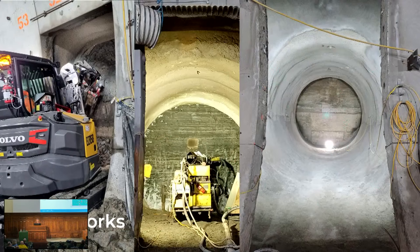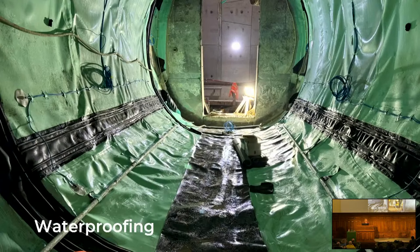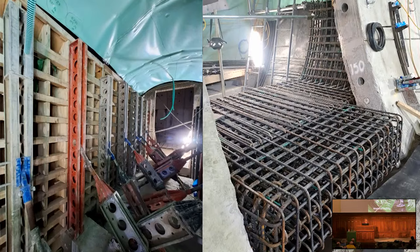And then we could start the SCL works once all the ground treatment's done. So you can see there our Volvo excavator, which was used, and what a tight squeeze it was between the segments. And you can see on the right the lovely finish that was created. Once the SCL works were done, we used sheet membrane for waterproofing. Another advantage, we increased the thickness of the geotextile, which meant only the invert had to be regulated rather than regulating everything, saving further time.